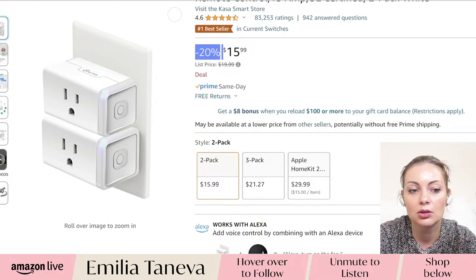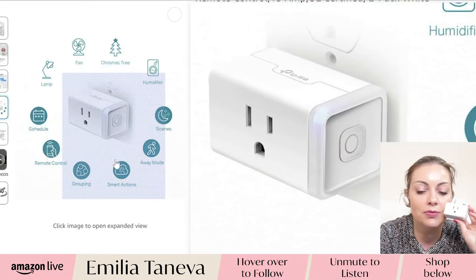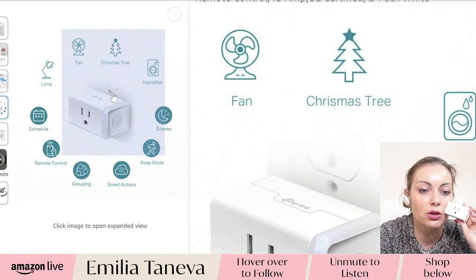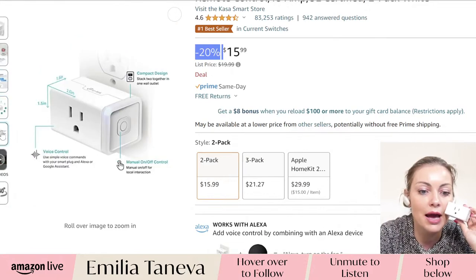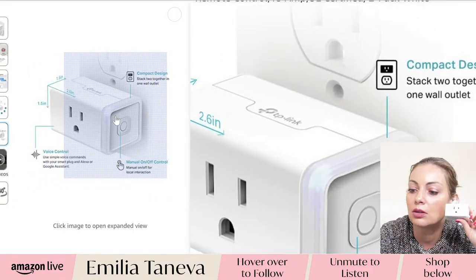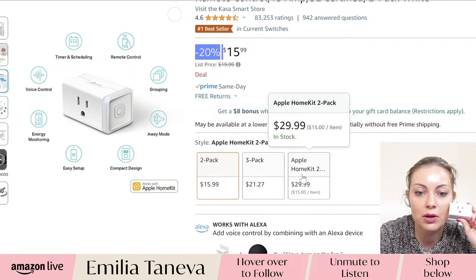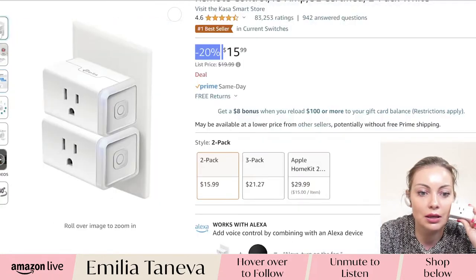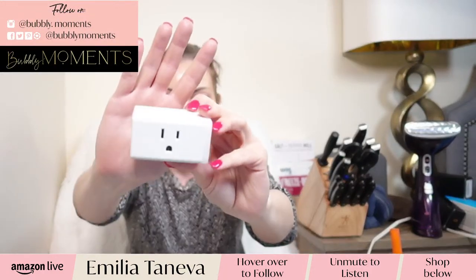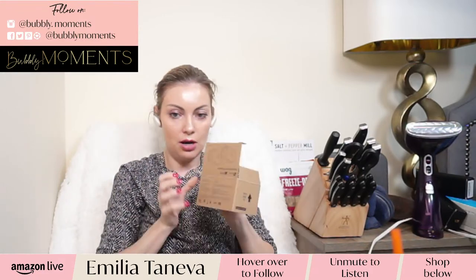It works also with Alexa, so you can control it with your voice, say to turn off. You can group the different electronics as well, so you can have all of them together, like white bulbs. You can use it for a humidifier, for fans, for lamps, seasonal items such as a Christmas tree. There's a manual on and off switch, there's voice control, so three different ways that you can control appliances and turn electronics on and off. A packaging of three is also available, and we also have the Apple HomeKit version. So 20% off, 83,000 positive reviews. I did get the packaging of two.